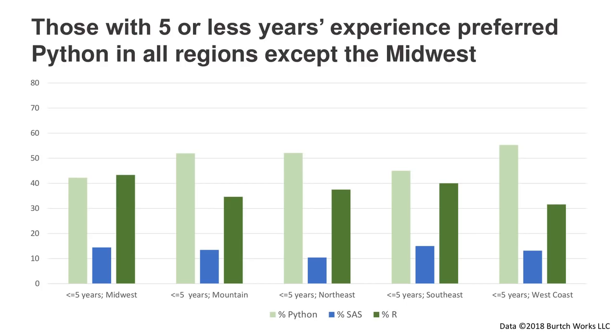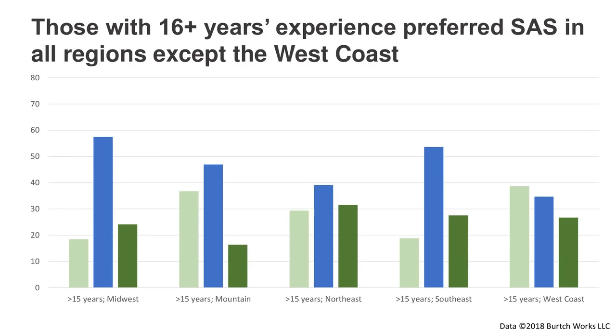Now what about region? Region again shows a similar correspondence. If we select the people who have less than 5 years of experience, SAS is by far the tool that is not used. It really is split between Python and R, irrespective of which region we're talking about. On the other hand, when we look at those who have the most experience, we see that outside of the West Coast, SAS is really the most popular choice. The interaction with the West Coast may refer to some other factors, such as an interaction with industry or some other variable that's driving that preference.